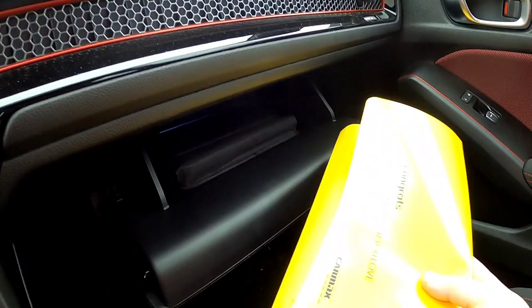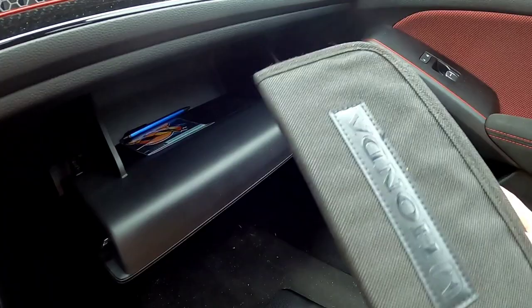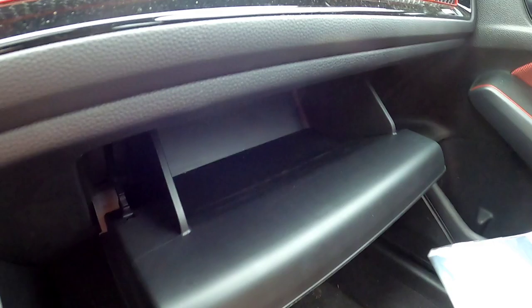It's not very big. It's got enough room in it to hold the paperwork from the dealership you bought it in, and the owner's manual, pretty much. That's about it. It's not very deep, but it'll hold some things.